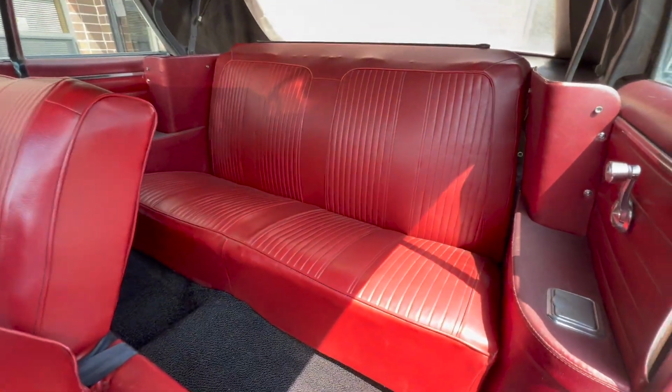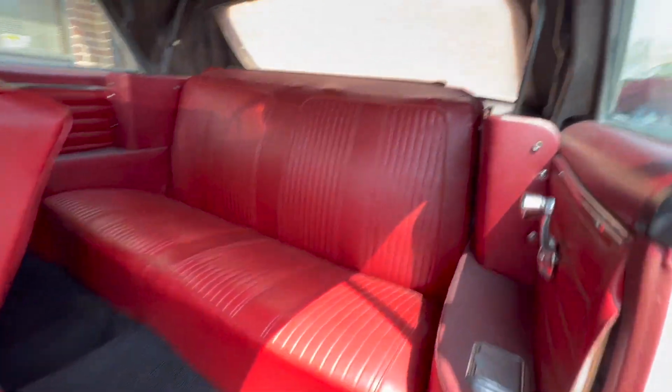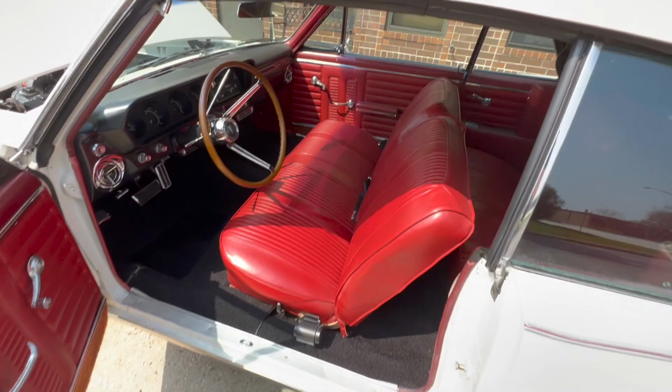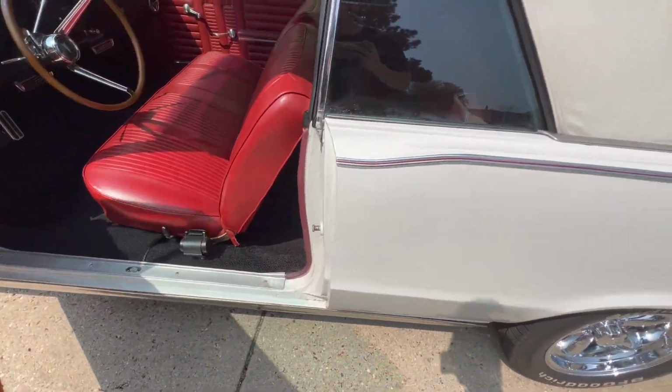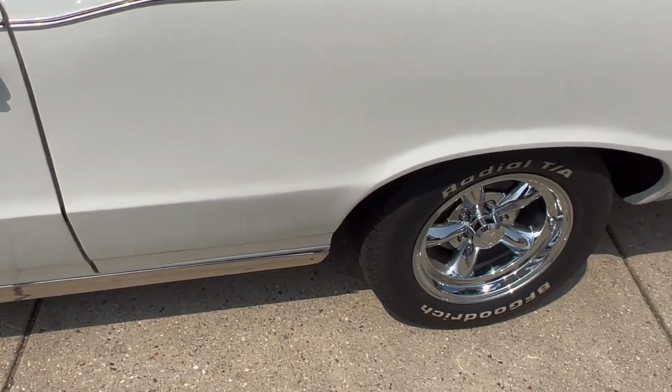Nice seat backs, nice back seat with the door panels in there. All that looks nice. See, you can see through the back. Power top as well. Doors open and close nicely. They fit up nicely.